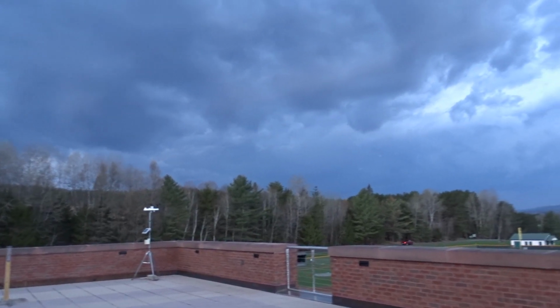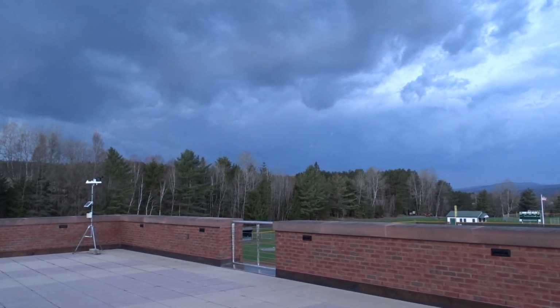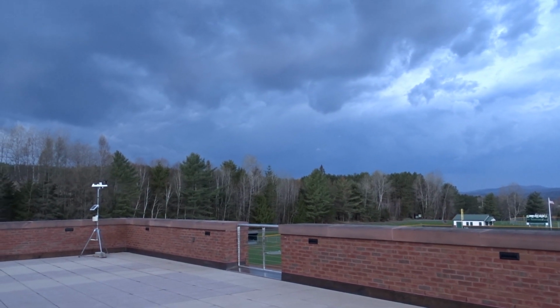We're going to get a good show here. When that big cell comes through, that's if it can survive the greens. It will, it's already surviving it. That's going to be pretty crazy. Yeah.